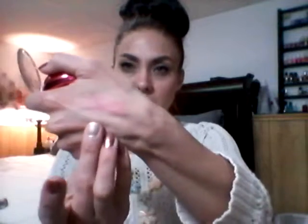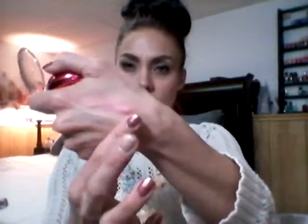It's just really cute. It's got like these little hearts. And then I just kind of mix them all together, and you just get this really pretty rosy pink glow. So, been loving that.